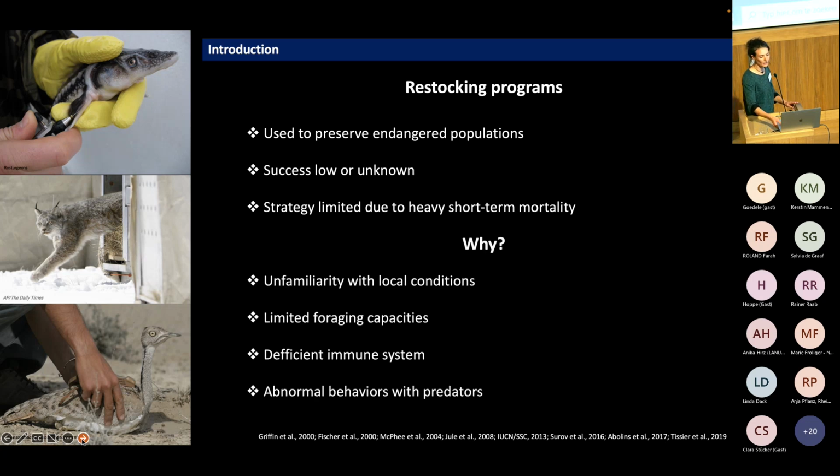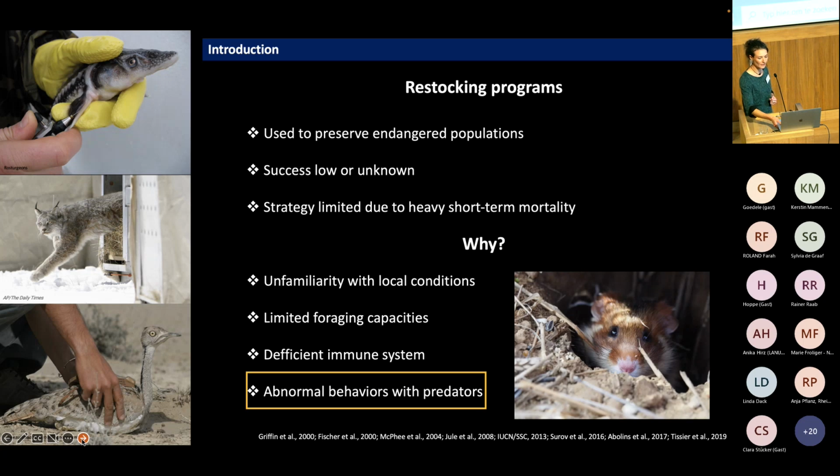So several reasons can explain this short-term mortality, such as the unfamiliarity with local conditions, for instance, or the limited foraging capacity of the newly released animal in an environment that they don't know. There is also the deficiency of the immune system, and some studies show that sometimes they observe abnormal behavior with predators.